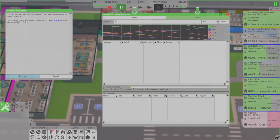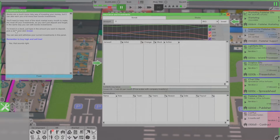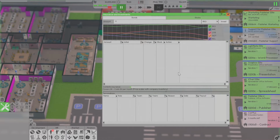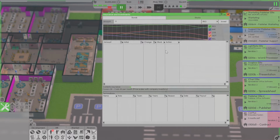I guess you could do the tutorial here, but it tells you this, that here, investing bonds, and then when you decide to withdraw money, we already know that. So basically, it's telling you to invest in these stocks. So it's always, yeah, buy high, sell low. Oh my goodness. I think that's the other way around. It's buy low, sell high. I think it was a joke, because it says, yeah, that sounds right, right? So they're random stocks. I've really never paid attention to this tutorial, so it's just kind of straightforward.